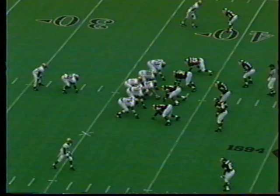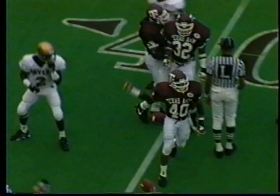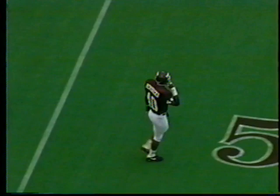Watson, the man under. Snapped the ball, looking right, rolling in that direction. Caught by Bronson and smothered at the 41-yard line. Bronson caught it, and then Hurricane Hendricks right on top of him, drove him down at the 41. That's a third down. They won't convert again.